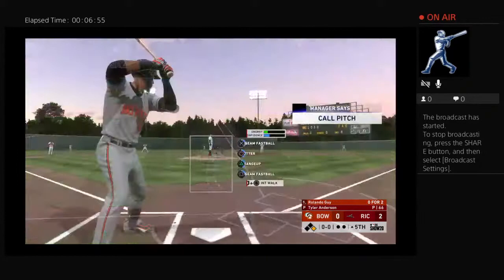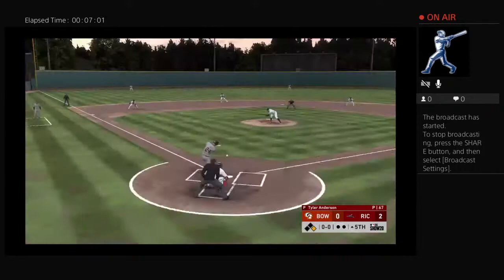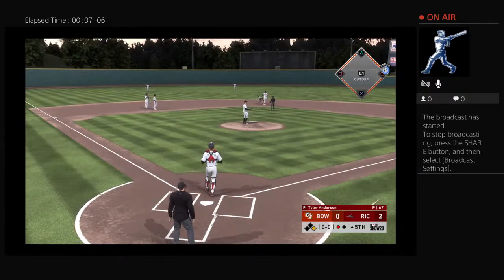Here comes the first pitch. Now a ball grounded to short. This could be two. There's one. But they won't get two as he beats the relay to first.